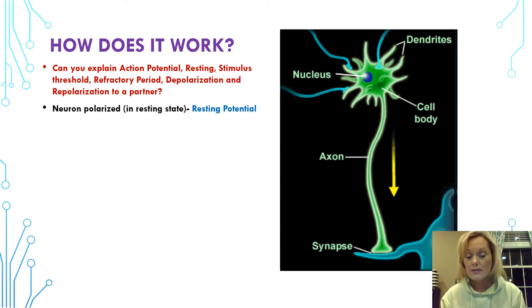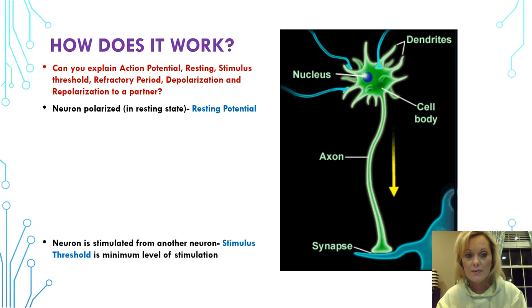Okay, so neurons, this is the process of neurotransmission. I am not a biology teacher, so I try to break it down so that you would understand it just like I understand it, while using technical terms as well, okay? So a neuron is just sitting alone, okay? It's polarized, it's in its resting state, so it's in its resting potential, and it's ready to fire.